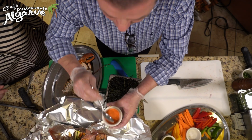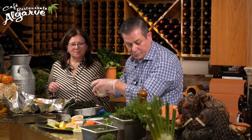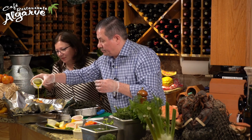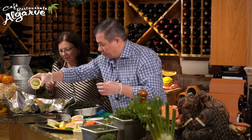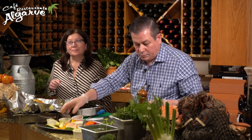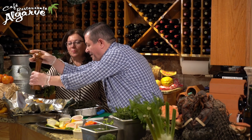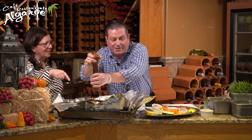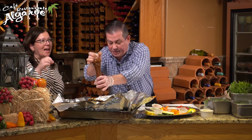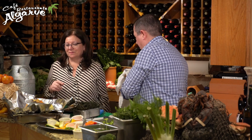Açafrão. And this is azeite, olive oil. Does he prefer Portuguese olive oil or Greek olive oil or what? Preferes o azeite português, não é? Yes, o azeite português, bom. It has to be a good quality, but he prefers the Portuguese.